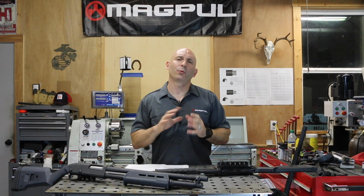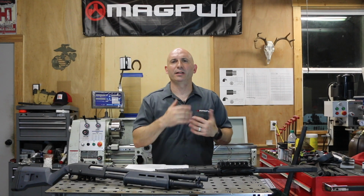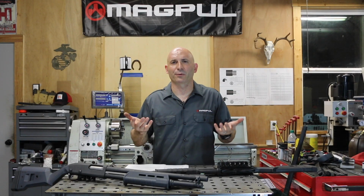Most shotguns oriented at defensive purposes have a barrel length somewhere around 18 to 20 inches. 18 is the legal minimum before it becomes an NFA shotgun, as opposed to hunting or competition shotguns, which may have longer barrels. It's not that longer barrels can't be used for self-defense, it's just that a shorter barrel is much easier to move around in confined spaces or in your house.